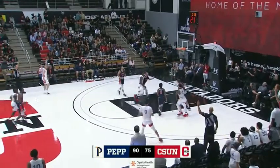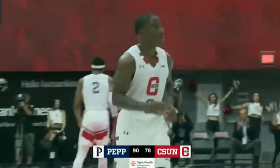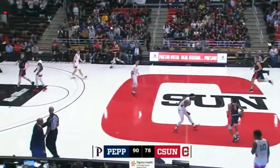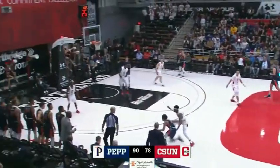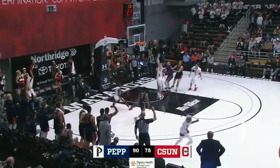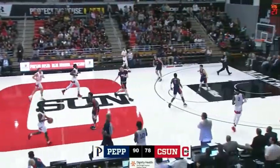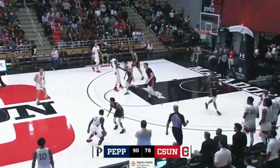Gomez putting on a show. That's 3 more. That kid can just shoot it. He really can. He can really shoot. Gomez with 33. Polk into the corner. Here's Altman trying to answer back. In and out of the rim, no good. Defensive rebound, Herrick for CSUN. Gomez with a new career high of 33.